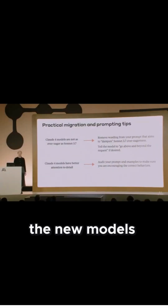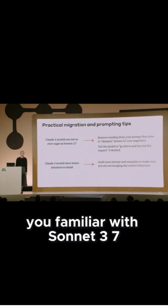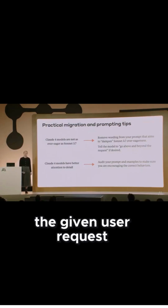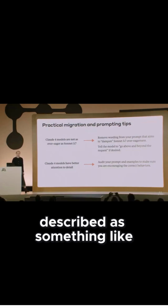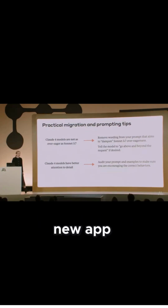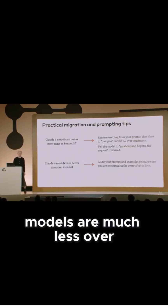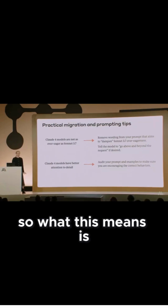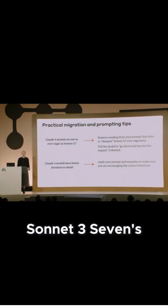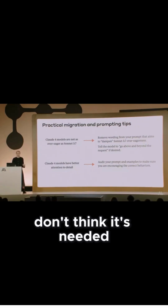When upgrading to the new models, you may need to adjust your prompts to get the best performance. So those of you familiar with Sonnet 3.7 might be aware of its ability to go above and beyond the given user request. I've seen this described as something like you ask it to change the color on a button and it codes you an entire new app. We call this behavior overeagerness, and Claude 4 models are much less overeager by default. So what this means is if you have language in your prompt that aims to dampen Sonnet 3.7's proclivity towards overeagerness, you'll want to remove that language. We don't think it's needed anymore.